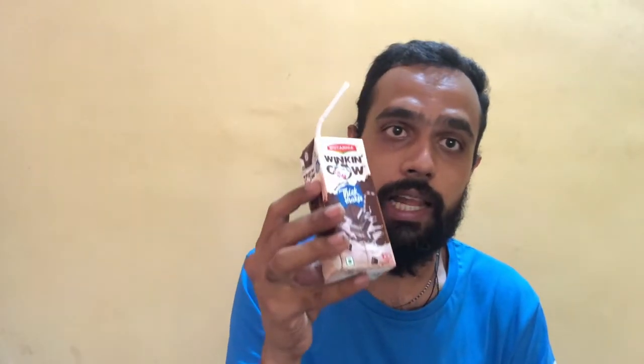Overall I like the packaging of the product. It comes in a tetra pack like any other brand. Secondly, it has a very nice, very chocolatey flavor to it. Thirdly, it is nice and thick. It's not thin like water, which gives you that creamy taste in the mouth when you have it. So overall I like this product, so I'll give it a 5 on 5 in the milkshake sector. So guys, this was my review about the Britannia Winkin Cow Thickshake chocolate flavor.